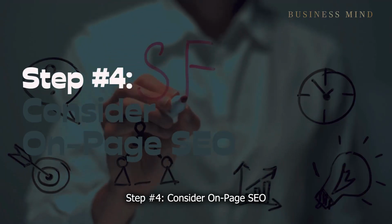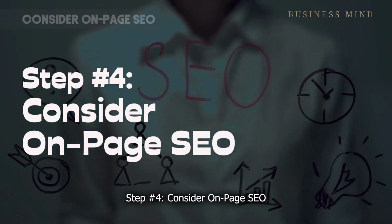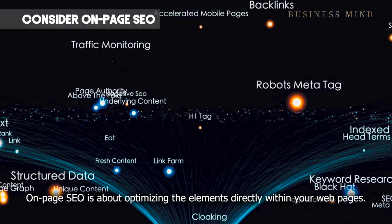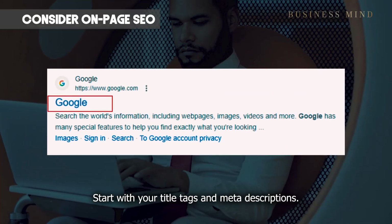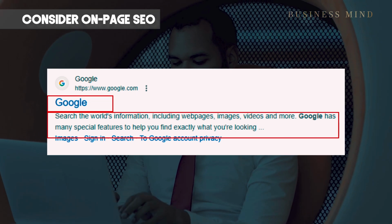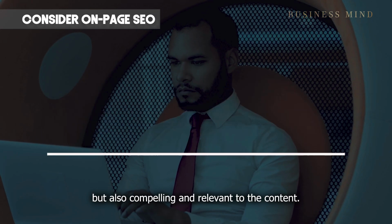Step number 4. Consider on-page SEO. On-page SEO is about optimizing the elements directly within your web pages. Start with your title tags and meta descriptions. Ensure they are not only keyword-rich, but also compelling and relevant to the content.